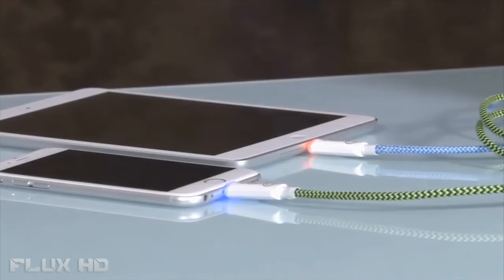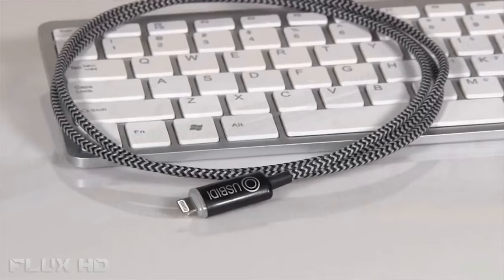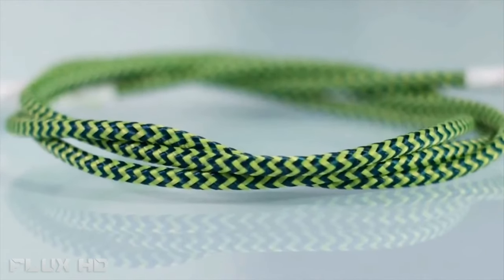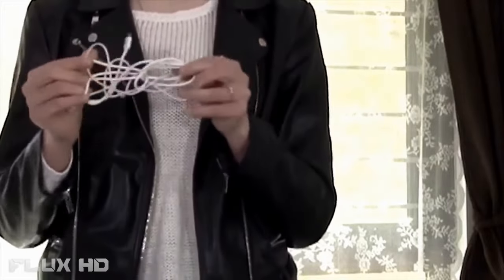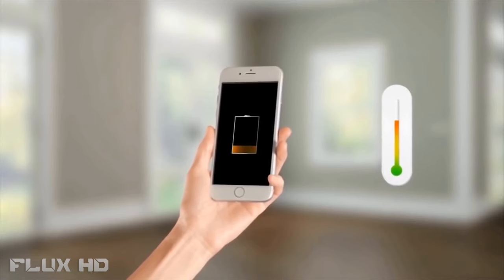Featuring LED indicator, magnetic ends, durable exterior, and the right length. Our devices get smarter each year, but the charger still gets messy. It breaks, and it slowly kills the precious battery with heat and mini cycles.